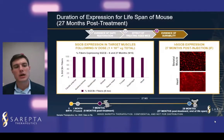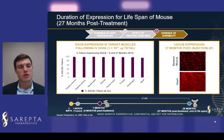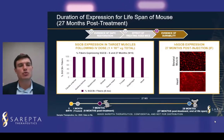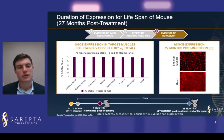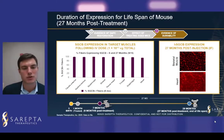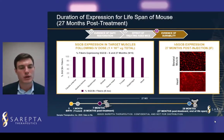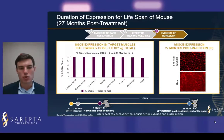So the last key consideration, or key question, that we want to ask outside of our standard preclinical development is the ability to demonstrate durability of gene therapy. Again, everything that was shown previously in the context of the SRP-9003 program was following a shorter term endpoint of 24 weeks. Standard endpoints are oftentimes 12 or 24 weeks.